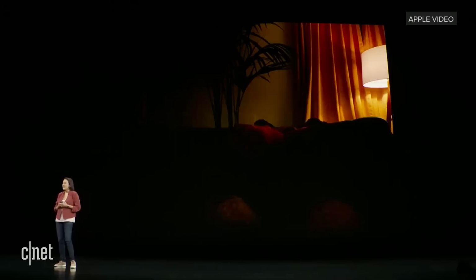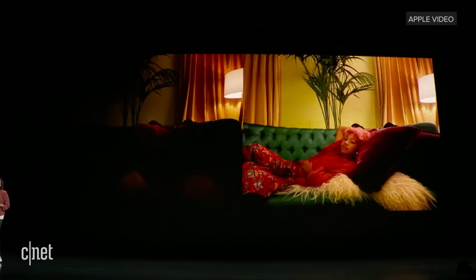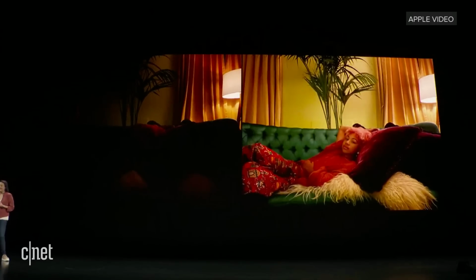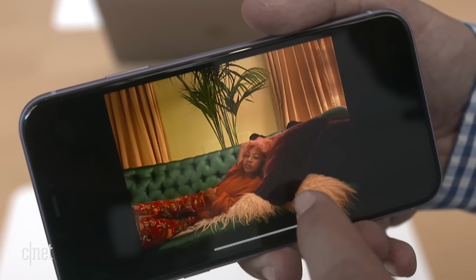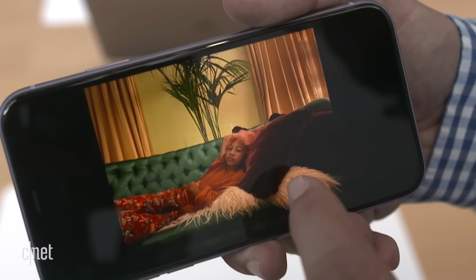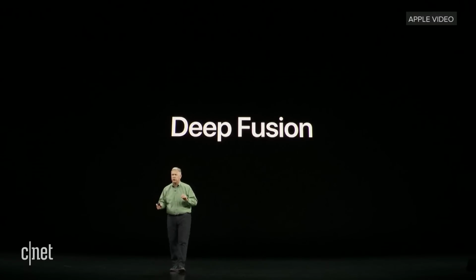On the software side, we are finally getting a dedicated night mode that automatically turns on depending on the lighting in the scene. It will take multiple photos in quick succession, stitch them together, align them, adjust contrast and colors, and reduce noise. And Apple also says that Smart HDR has been improved over the old phones, and this year's phones will get a feature called Deep Fusion in the fall via a software update that promises to optimize for detail and less noise.